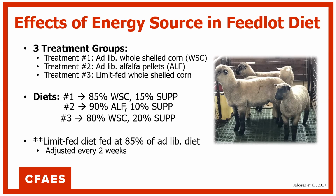As you can see, it was 85%, my apologies. So there you can see what our diets are composed of for diets 1, 2, and 3. And again, this limit-fed diet group was at 85% of the ad libitum diet. So for example, we'll just use an easy number. If treatment group 1 was being fed 10 pounds of this whole-shelled corn diet, that means that this limit-fed group is only receiving 8.5 pounds of that whole-shelled corn diet that's labeled up here. And again, these diets were adjusted every 2 weeks to account for the adjusted intakes of these growing animals.